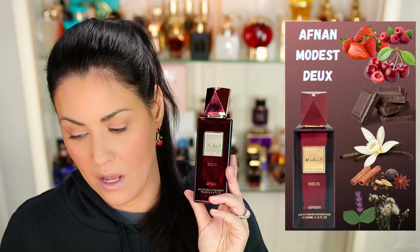All right, an extremely affordable and amazing perfume that I have been talking to you guys about for a long time now because I'm just so impressed with this perfume. If you're on a budget and you don't want to spend a bunch of money on a perfume, this one I got for around $30, and it is such a good fragrance. I cannot recommend it enough. This is by Afnan Modest Dew.